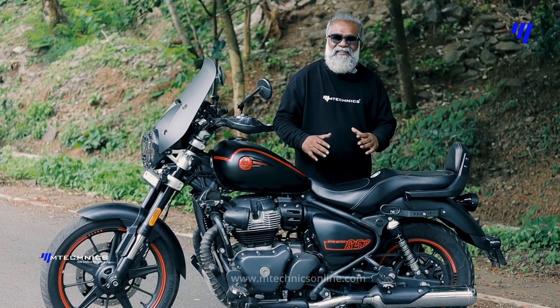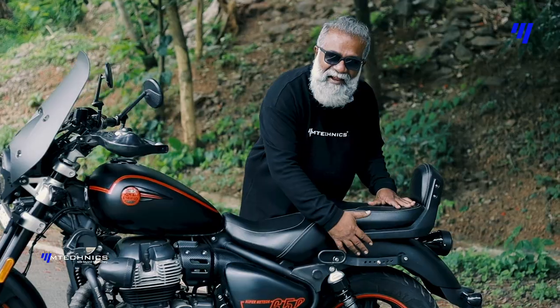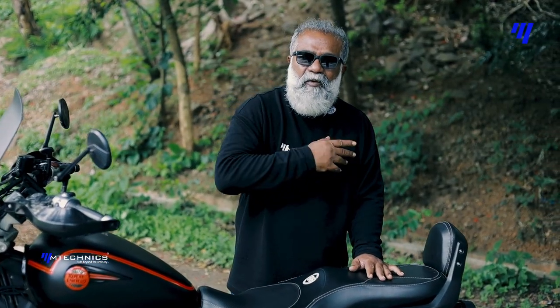So dear riders, your waiting period is over. MTechnics is ready with a state-of-the-art belt drive transmission system for your favorite Royal Enfield Super Meteor 650, because the MTechnics team wanted you to ride beyond the ordinary.